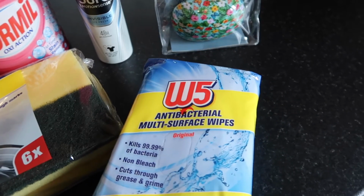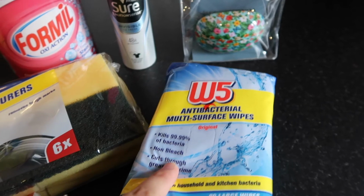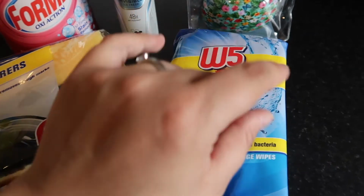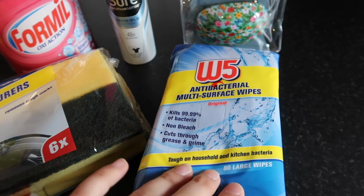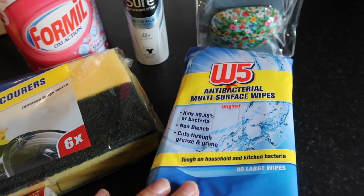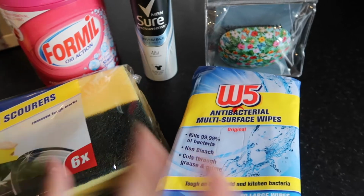And then last but not least, some antibacterial multi-surface wipes. I use these for cleaning the toilets and cleaning door handles, light switches, plug sockets, all things that people touch with their hands quite often. I mean, people don't touch the toilet with their hands, but you get where I'm going. And then Thomas actually uses these to clean the stairs, because we have white wooden stairs. So once you've brushed them, he then uses this to clean the stairs.